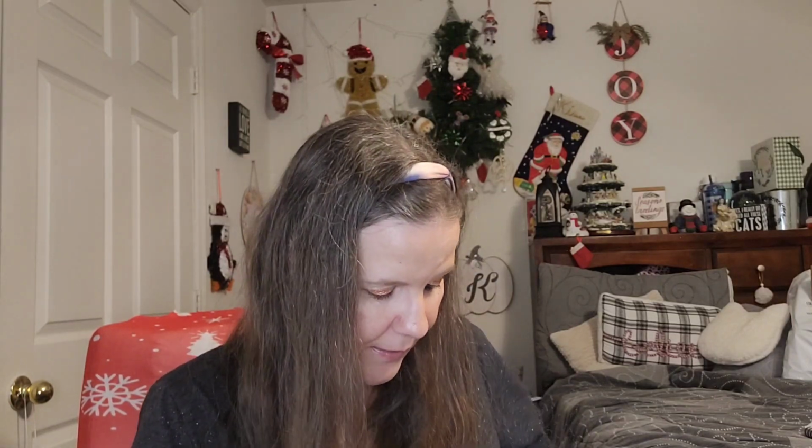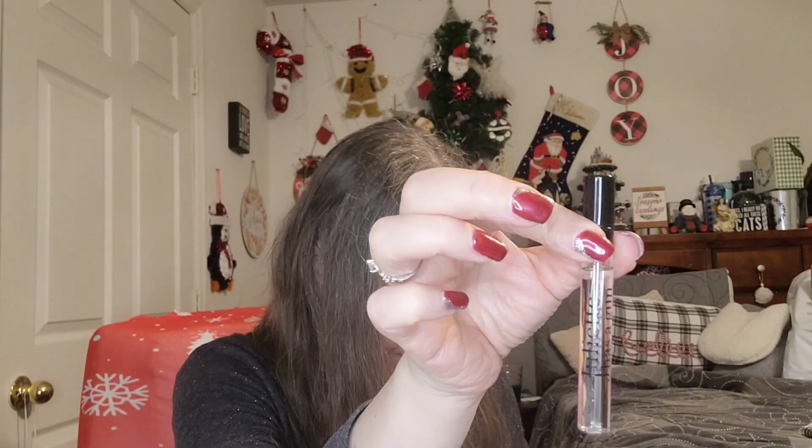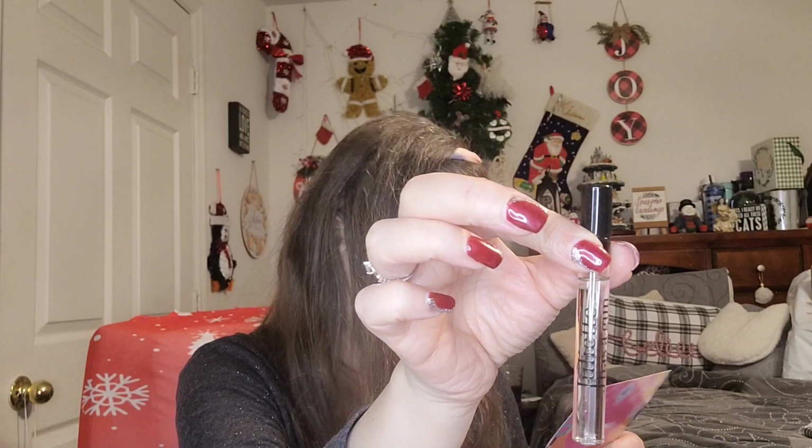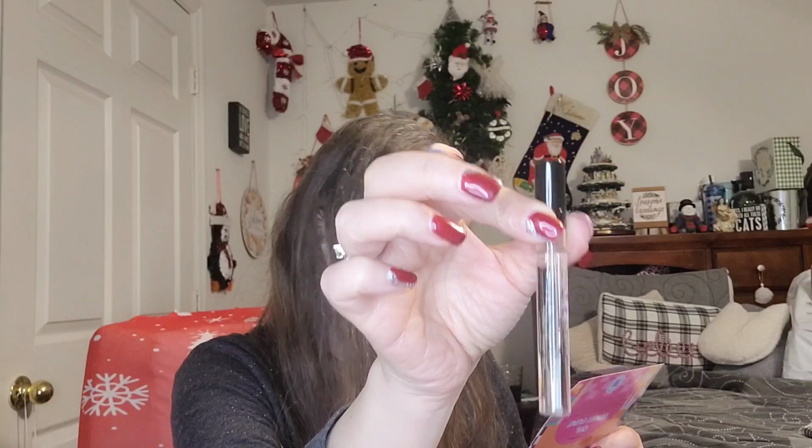Next, we have Juliet Has a Gun Magnolia Bliss. Came like that. It's a perfume. Yeah, just a regular, I want to say sample size, deluxe sample. MSRP of the full size version for 50 mls is $105 for this. That's actually, I think, around the same price that I pay for my Stella when I get it. We're gonna try this right now. Curious to see what $105 would buy.